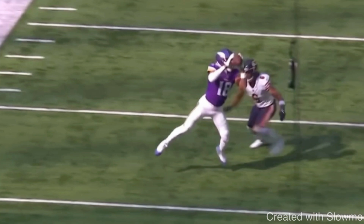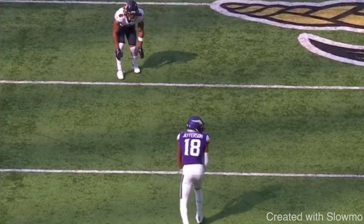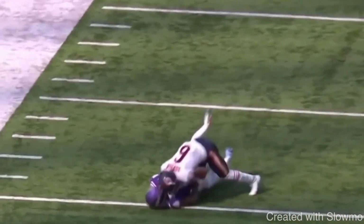So, fellas, to run an insane route, to get a lot of separation, you have to make sure we have more than just one single cut in my tool belt. Let's play this thing again, full speed one more time. Great job by Jefferson attacking inside shoulder, using that rocker step, and then winning on the out.